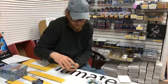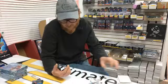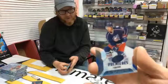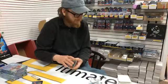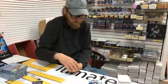We have a rookie numbered out of 999 Columbus Blue Jacket Oliver Bjorkstrand. Oh, there you go. I don't think we have a Colorado hit yet. Or a Columbus. There you go, Mike. Mike Carrier, there you go. Oh, you're finally on the hit list. Congratulations. I love this product. There's always something. So at least everybody, this has been a phenomenal break. And there's not 78 more packs to go.